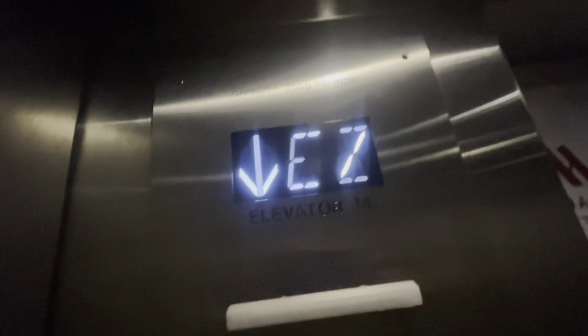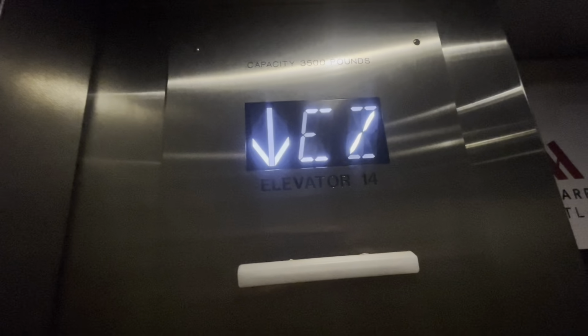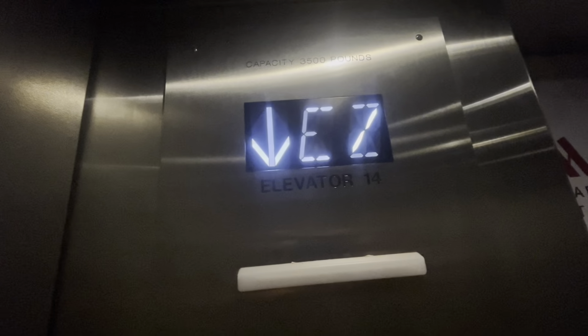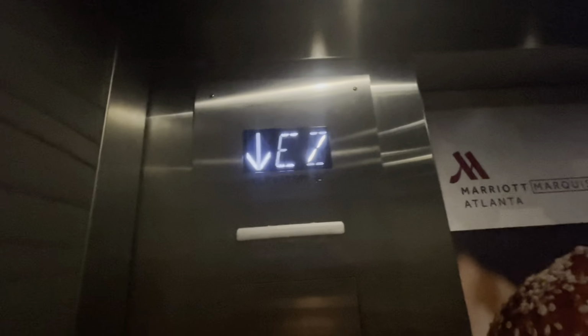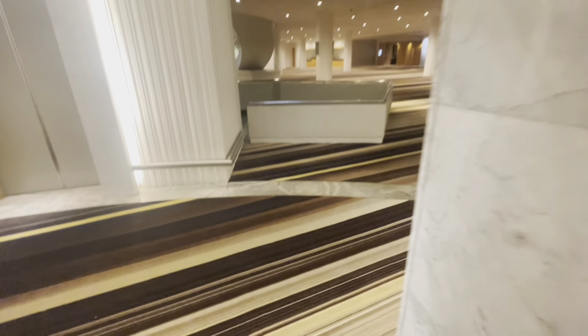What is going on with this indicator? The arrow is literally glitching right now. You see that? That's just weird. Beep, beep, beep, beep. Something is wrong with the arrow. I wonder if that's like a controller glitch. Here, back at the Marquis level. There you go.